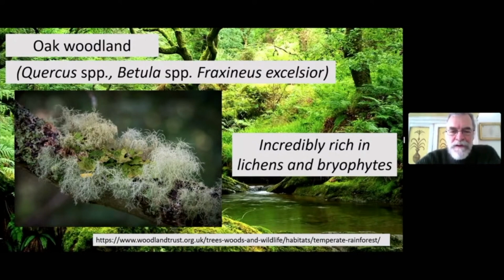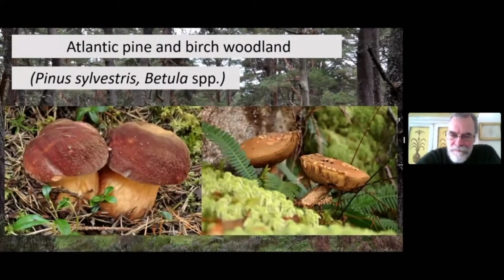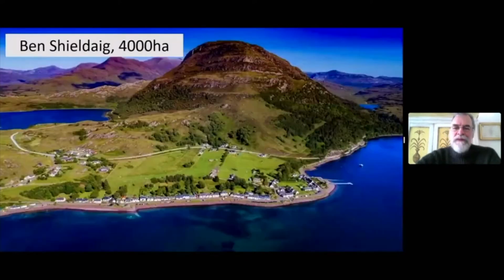The system I want to focus on today is really the Atlantic pine and birch woodlands. And the pine is Pinus sylvestris, and then the birch is the Betula species. And these are very rich in fungi, particularly mycorrhizal fungi, and it's really these associations that I want to talk about today. So the site which I'll be talking about is this mountain here.